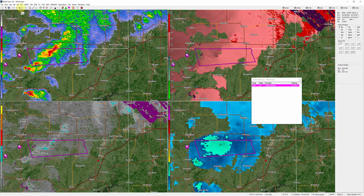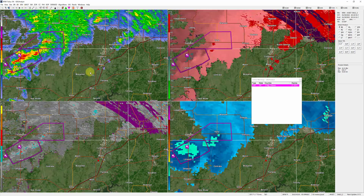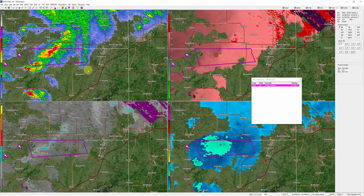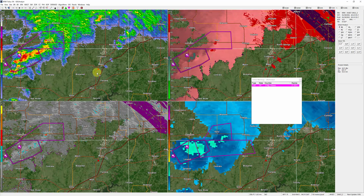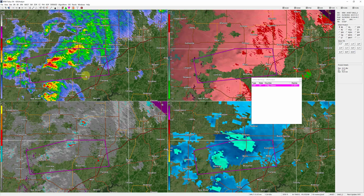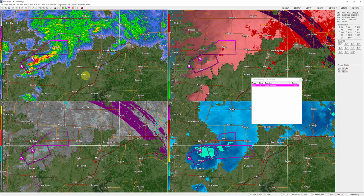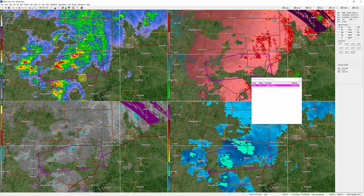Just watch it go by. The chances of getting hit by a tornado are very low. If you've ever gone storm chasing, I'm not saying they're zero. I'm just saying if you've ever gone storm chasing, you realize finding a tornado is incredibly difficult. And I just thought I'd share this with you. These are from the past.